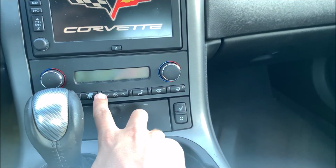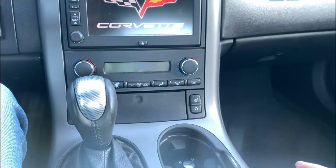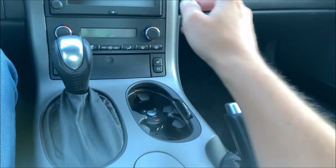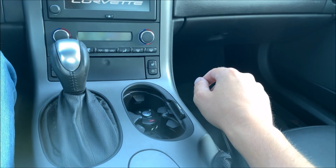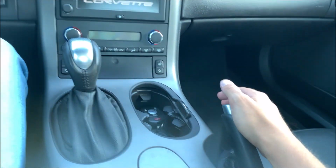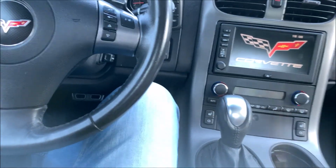Another thing is that the climate control always fails. It's still blowing cold air, but the screen is showing strange things or nothing. It still blows cold air, but I guess that's a GM thing.